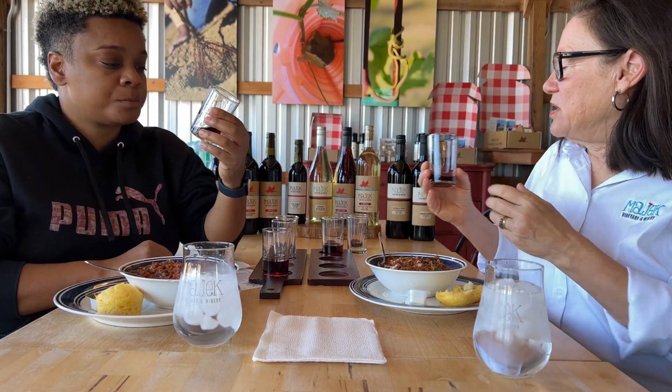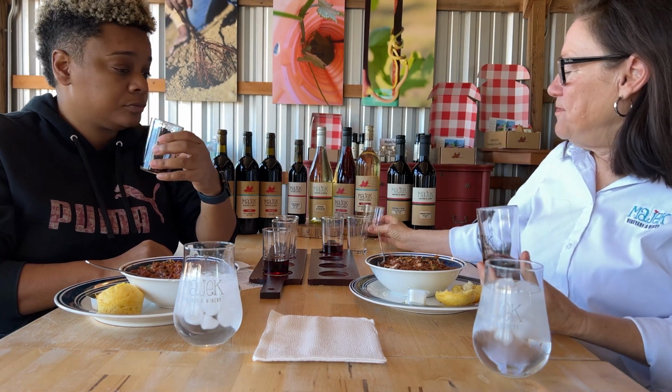Now if we're talking about food and wine pairings, this one would be best with just a simple steak. Right, because it's fruit forward. It's not sweet, but it's got a lot of smooth fruit flavor, grape flavor. And so it's great with a steak that's just salt and pepper, just simple seasoning.